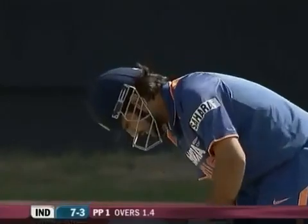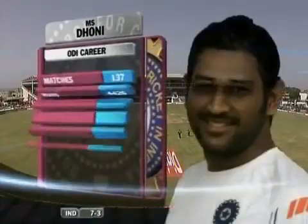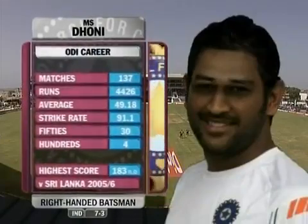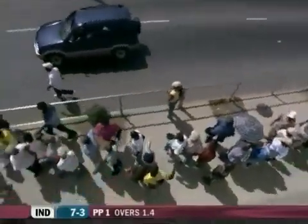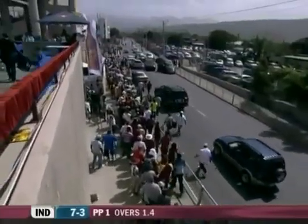Big job now for the captain. Mahendra Singh Dhoni comes in, 3 down for 7. And in with Yuvraj Singh. 3 wickets down very early on. And these people have missed all 3. Long queues outside the ground waiting to get in.